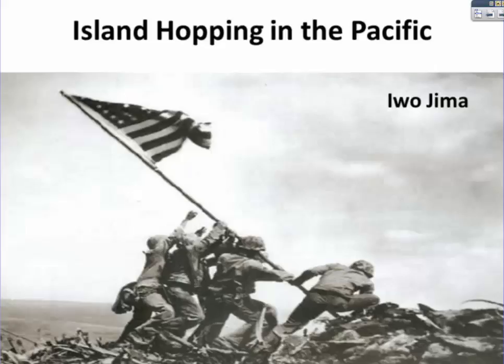D-Day helped turn the tide in Europe, but there was still a war to be won in the Pacific. And the U.S. strategy of island hopping was used to go from one area of the Pacific to another, securing island by island one at a time. This famous photograph is of the flag raising at Iwo Jima, one of the bloodiest battles of the Pacific theater of World War II.